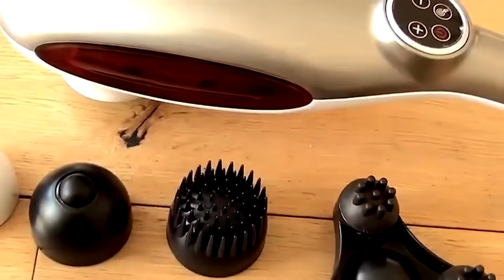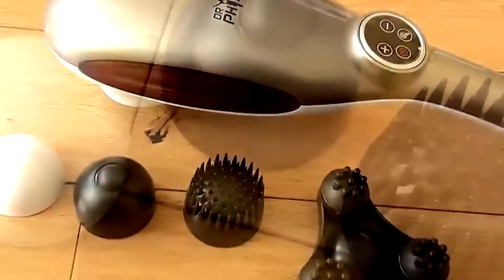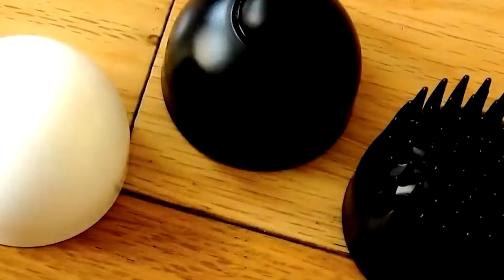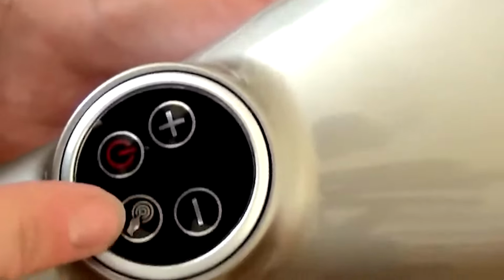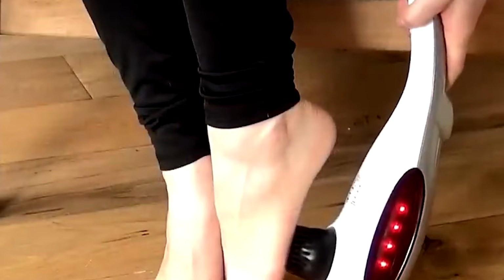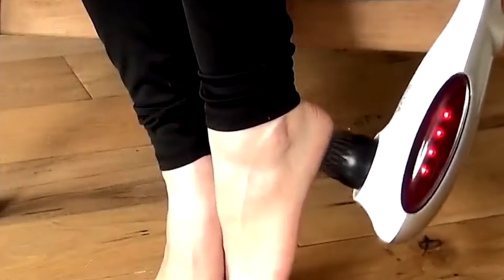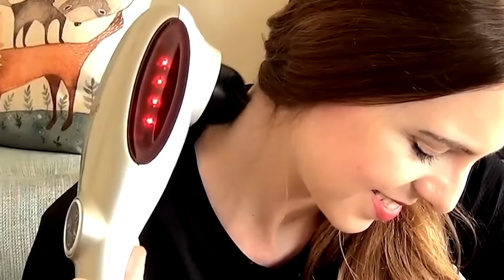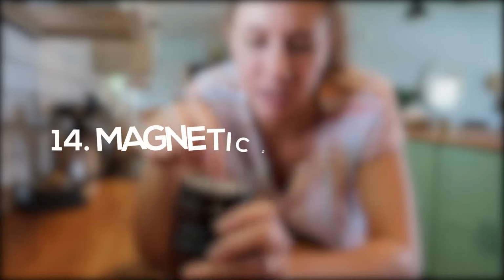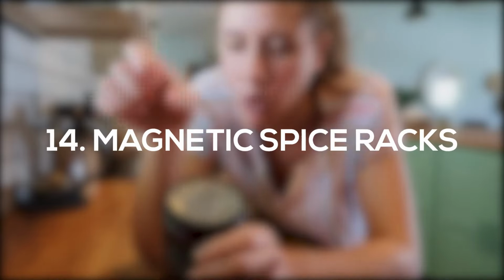Massager. This air compression massager offers a total of 9 different massage techniques and methods, as well as a 20-minute timer off function, so both young and old can safely enjoy the personalized massage provided by the foot and leg massager. Prolonged use helps lessen fatigue and pain while also increasing blood circulation. For now, $100 is the price. Number 14. Magnetic Spice Racks.